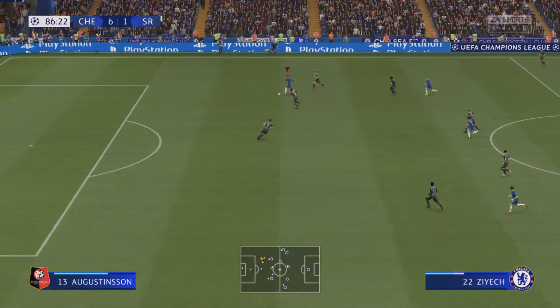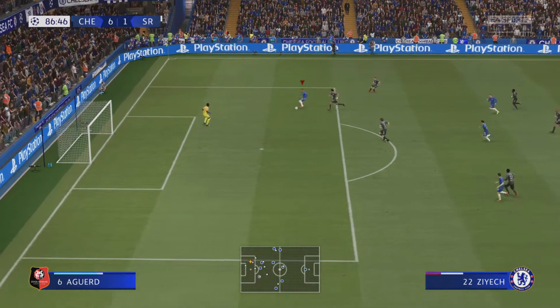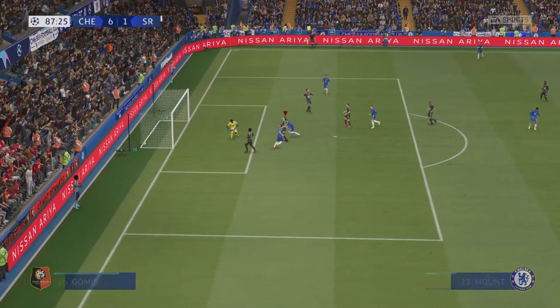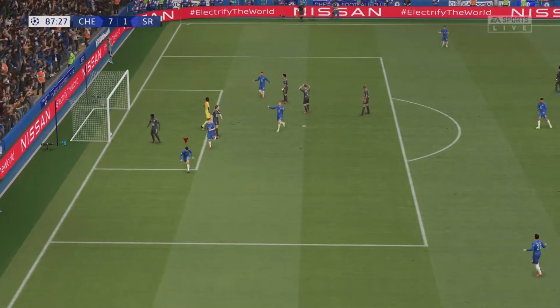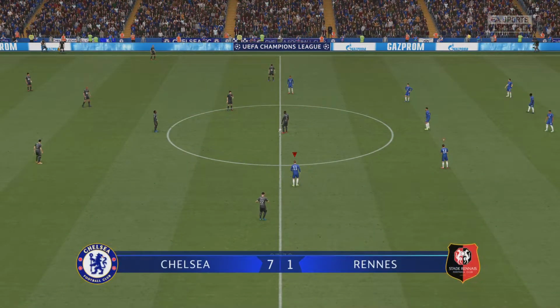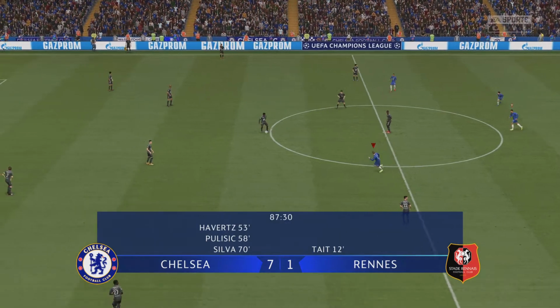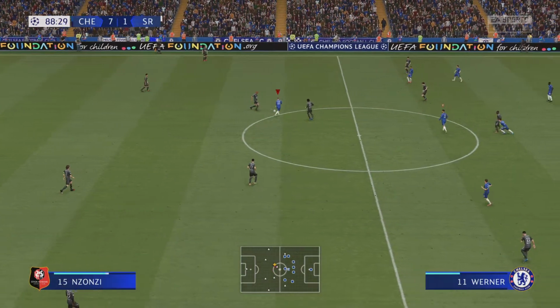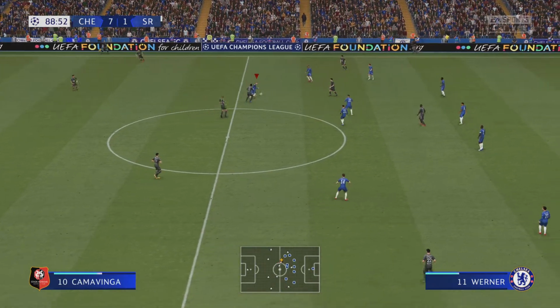Can we get one goal? Mount! Oh, this is a thrashing, it's 7-1. What a game this has been. Well, we couldn't keep a clean sheet, but it would have been marvellous if we could have.